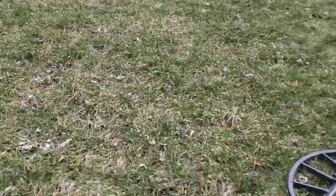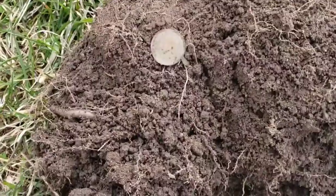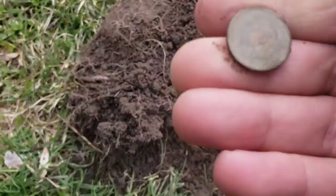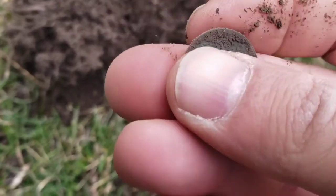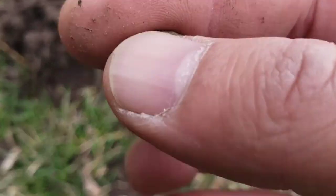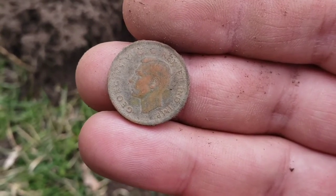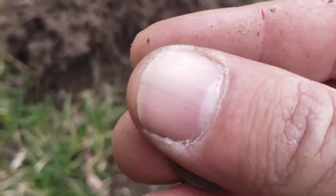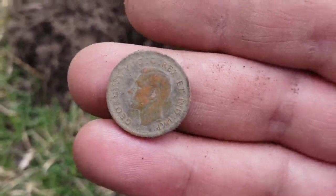Anyway, first signal, about 3 to 4 bars down, technically 5 inches down probably. Got the first penny. It's a George VI. 1947. So let's see what the ratio is going to be, if I get any silver. But if I can get some leftover George VI pennies, there's a chance for silver.